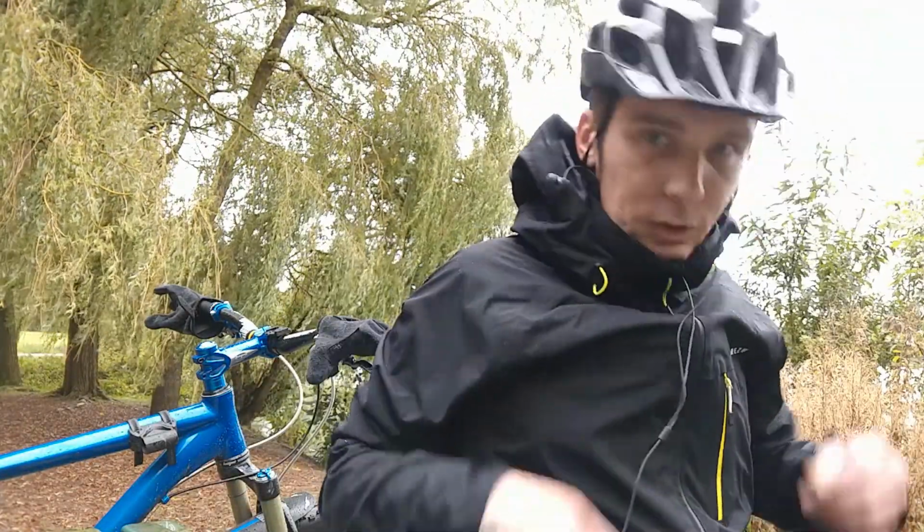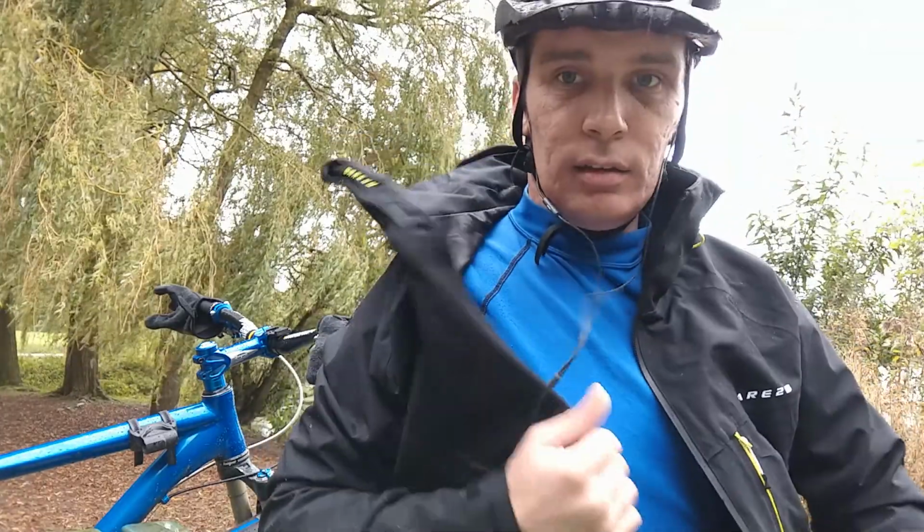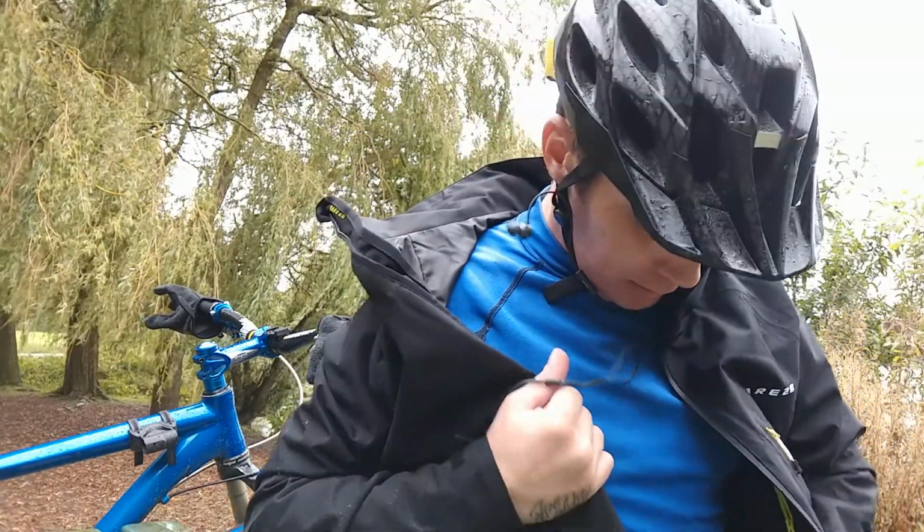Now, before I go too much further, all I'm wearing underneath is this long sleeve layer. I normally wear this long sleeve layer and a t-shirt. It's not thermal, it's not really wicking. I haven't got the t-shirt on, so I can test to see if it is keeping me warm or not, if it is windproof. Right.